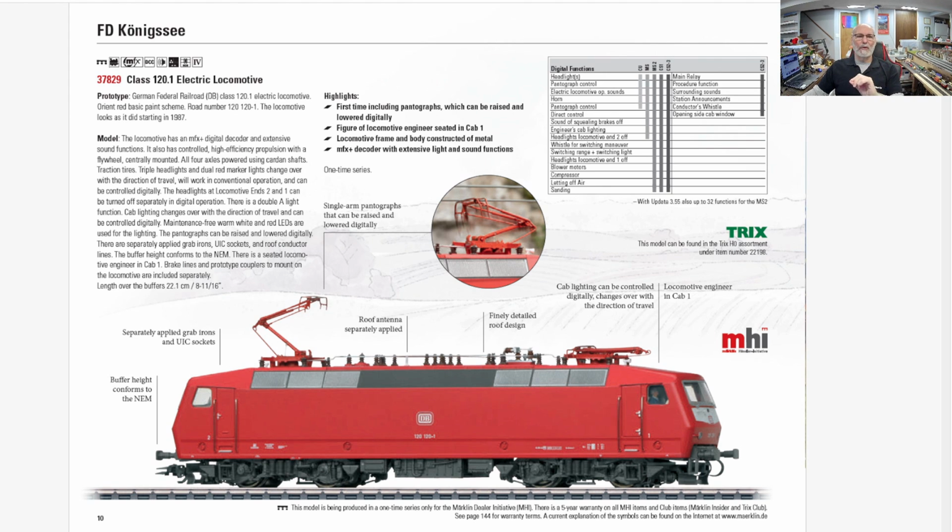This is a bit of new tooling, including working pantographs. And again, over on the right-hand side, right next to me here, you can see all the digital functions it provides if you're using an ECoS, a Z21, or the Central Station 3, or if you have the most updated versions of the Mobile Station. Gorgeous modeling there. This is a maybe, maybe, maybe.